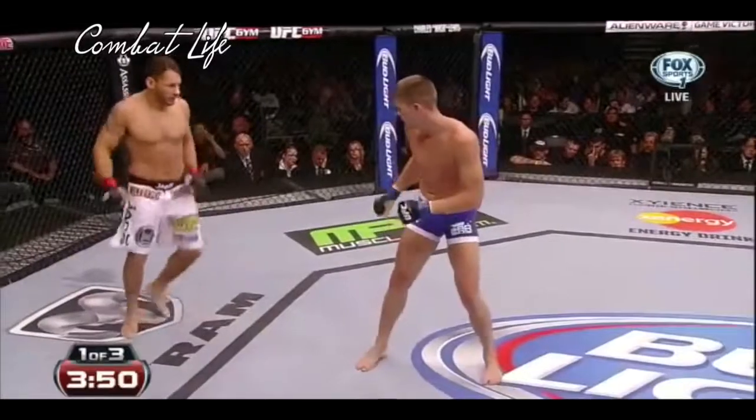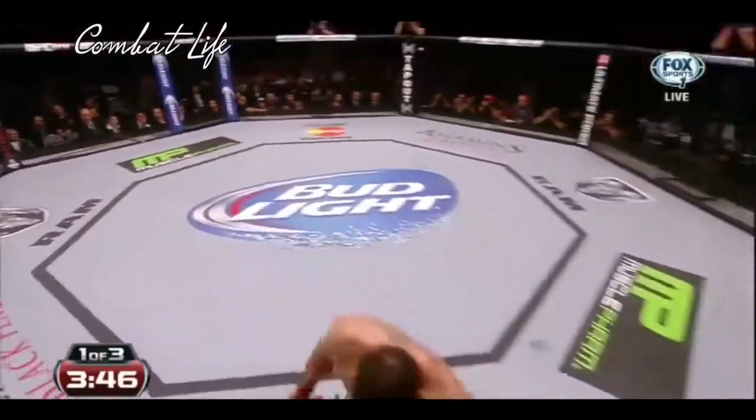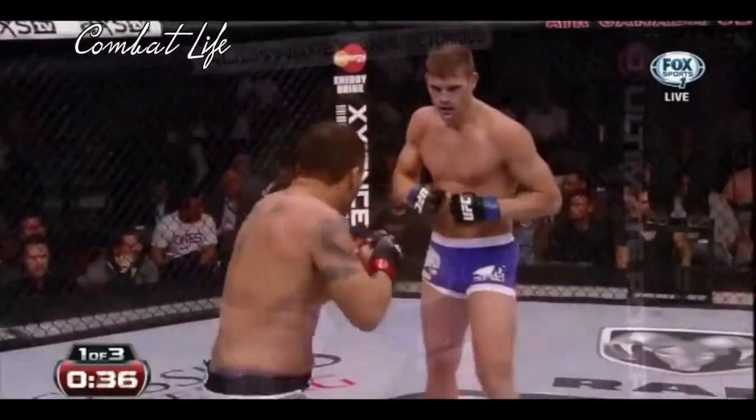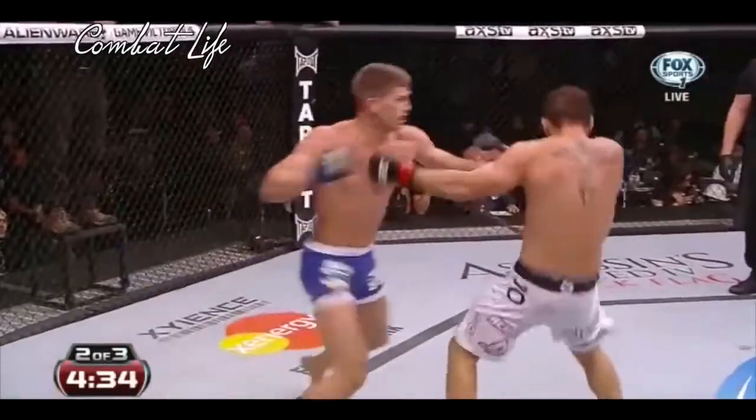Tremendous. Throws a lot of front leg side kicks as well. Nicely done. Heel kick to the legs underneath. Throws that right a couple of times. Right leg.